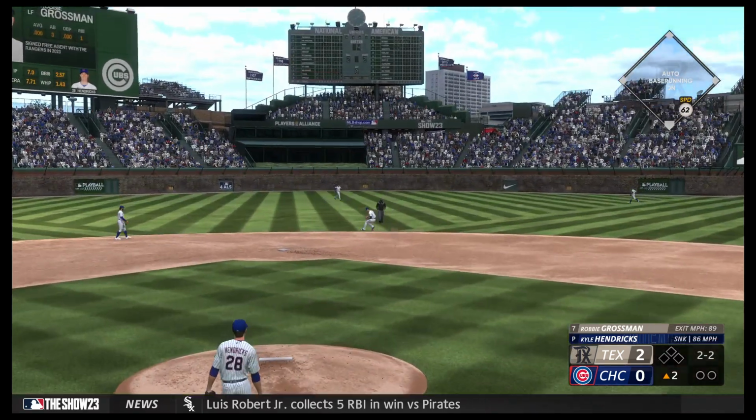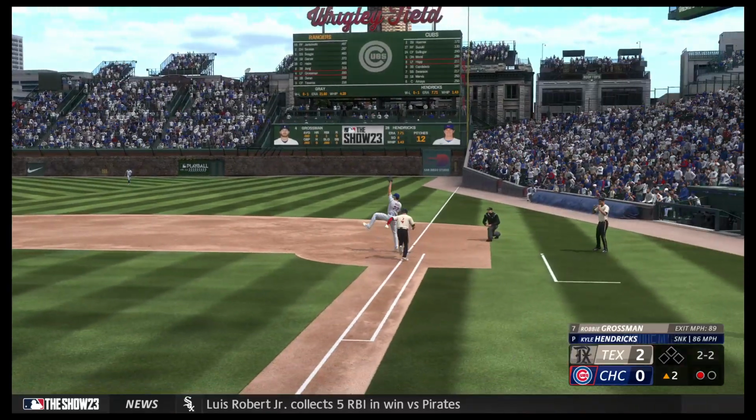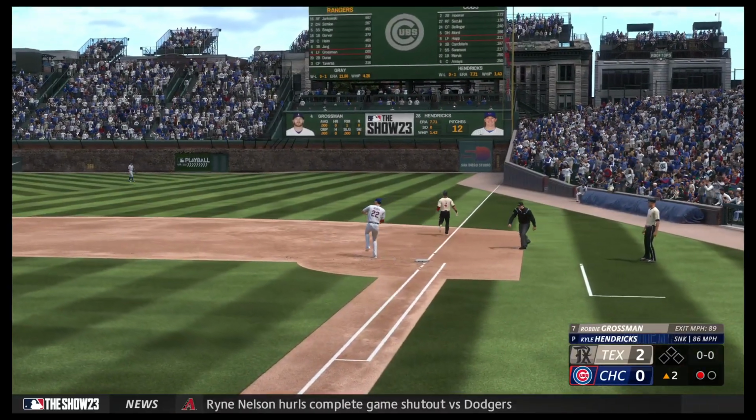Bounced up the middle. Horner over to first. 1 out in the second.